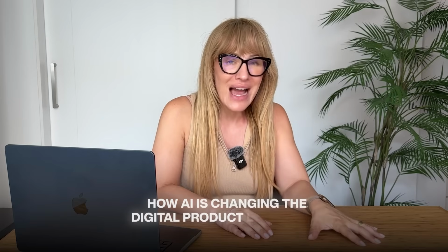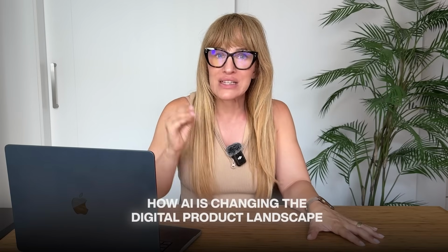So this isn't just about making a few extra dollars. This is about understanding how AI is changing the digital product landscape. So the opportunity window is wide open right now, but it's not gonna stay that way forever. So it's important to take action now.